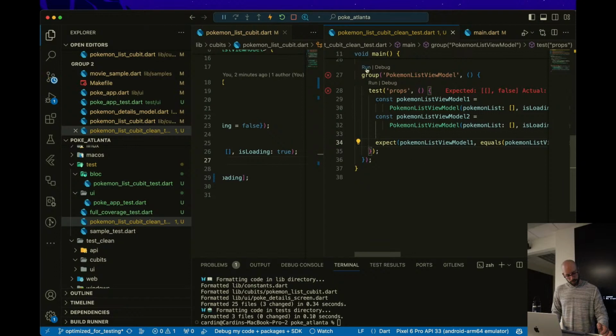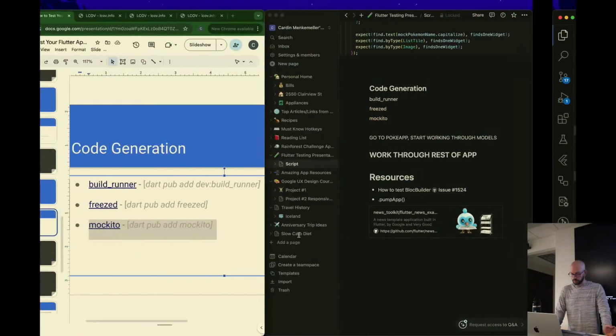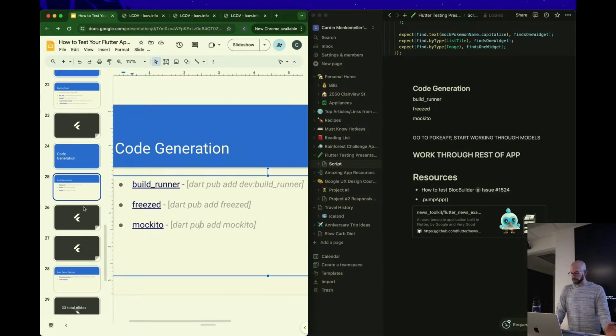Okay. We are getting low on time. Let me think if there's anything else I want to go through. Did code generation. Did our freezed package. I do have some other fun tips and tricks just to close out on.